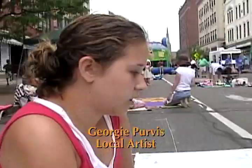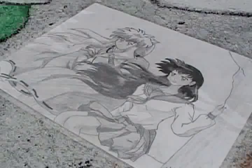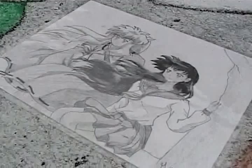Well, I was really bored one night, so I just did it. So I thought maybe I'll do this for here because it's colorful and I like drawing anime. How long did it take you to draw that? That took me half an hour.